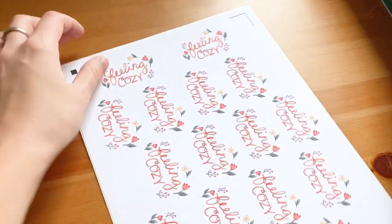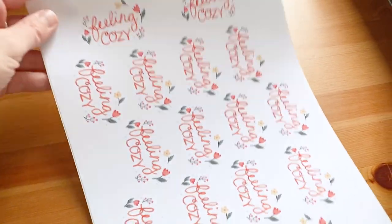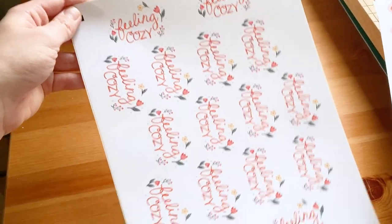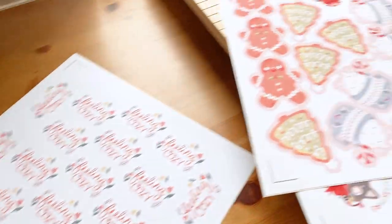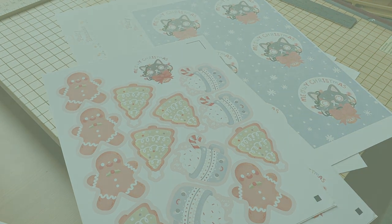And then I also resized and retouched up my Feeling Cozy sticker from last fall, and I'm going to be bringing this back as well. So I have a whole bunch of stuff to get cut out.